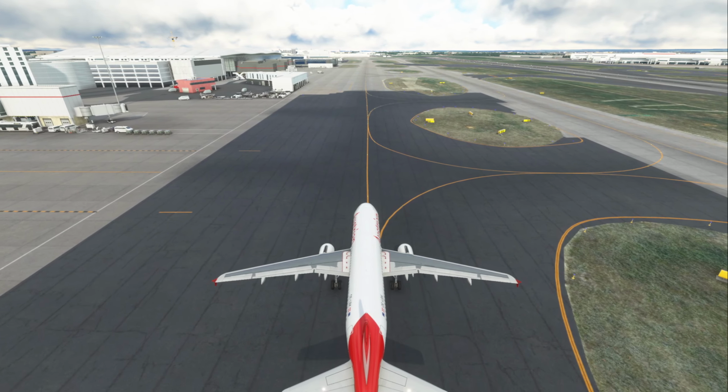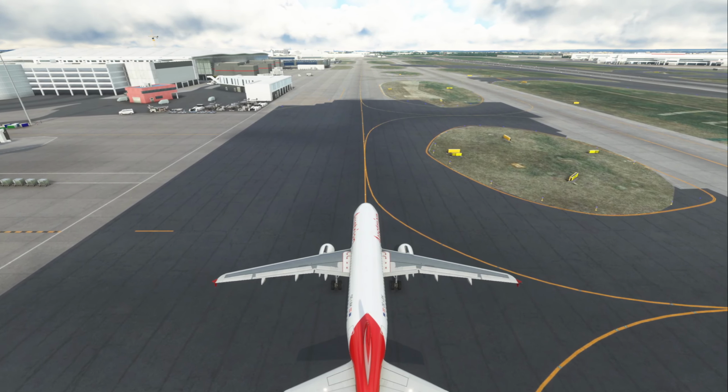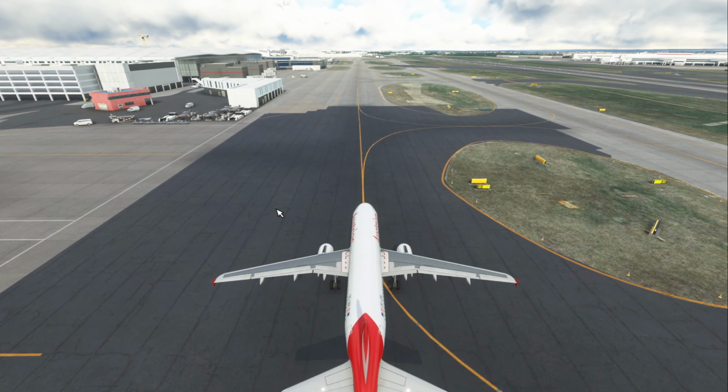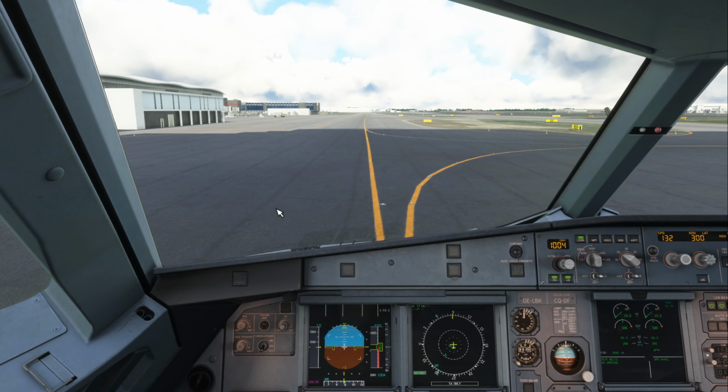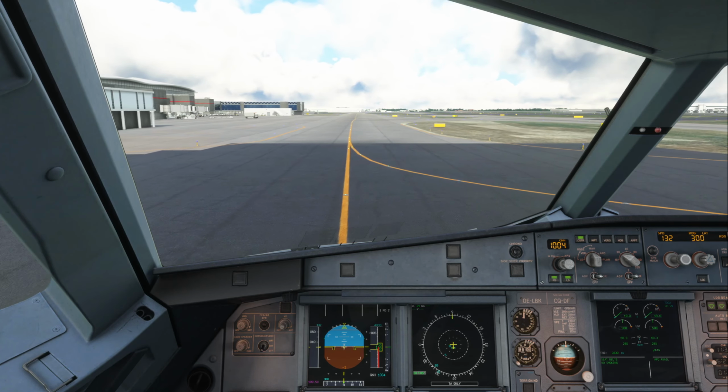Let's find out the landing rate then while we're here. So, 103 feet per minute, 1G. Yeah, that's what we like to see. 1G means there was no difference in the landing force compared to the force on the plane normally, so that's what I call a happy landing.